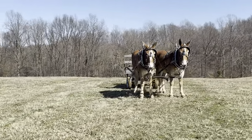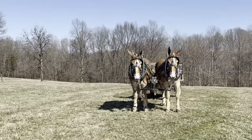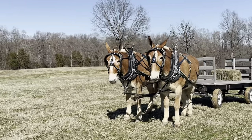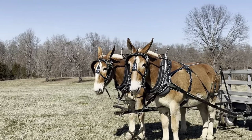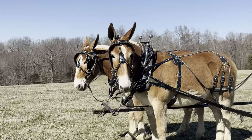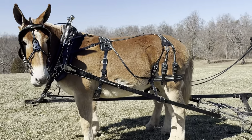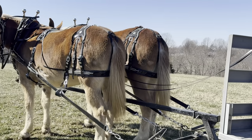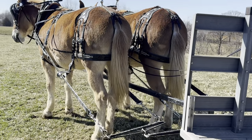Stand a hitch. Conformationally correct. Look at the head and the ear on them mules. That's what a mule's supposed to look like. Look at the bone on them girls.